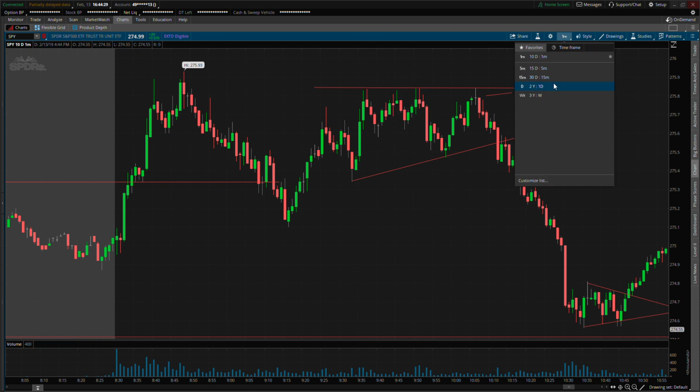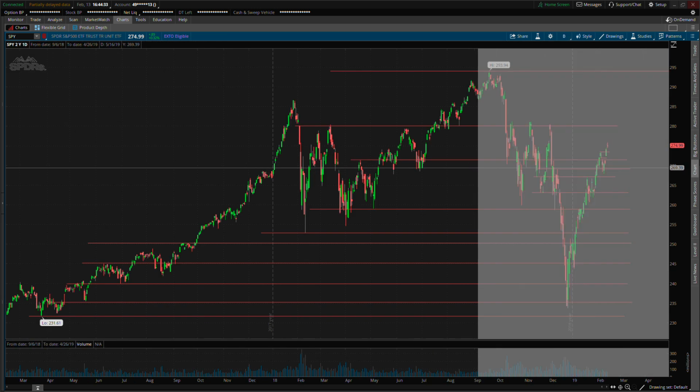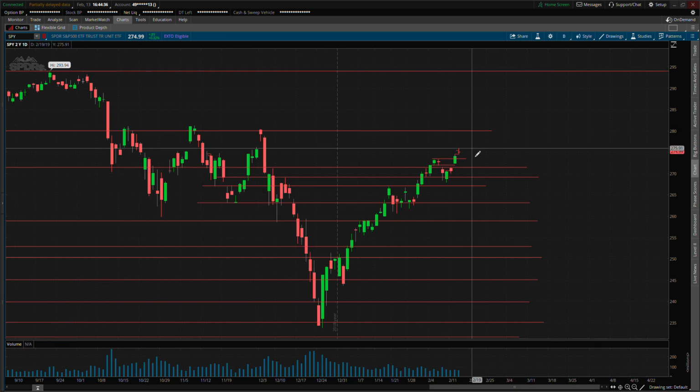So as always, we now know what we're looking at on SPY. We're looking at a bias to the downside. It says on the 15-minute, and we're looking for it to bounce. But again, if we break today's high, then we'll be looking for upside potential.